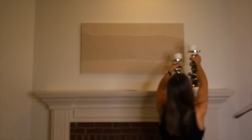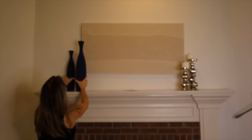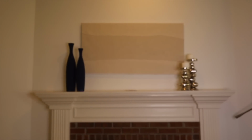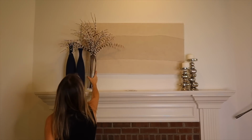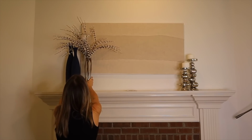Apparently I'm terrible at mantles, but anyway, with the mantle, I was playing around with these silver candlesticks, and then I thought, well, maybe I could use a little bit of color in my living room. And so I got these really cheap vases, and I painted them with chalk paint, a navy. And I had that sitting up there, but it just still wasn't jiving with me. And I was like, ugh.